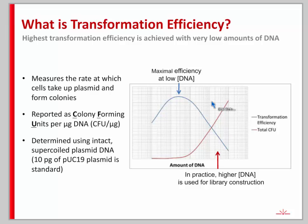So what does this mean for you? Considering a strain that has, for example, an efficiency of 10 to the 10th CFU per microgram, if you were to transform 10 picograms of pUC19 DNA into that strain, you should get 10 to the 5th colonies. So clearly, if your objective is to produce libraries of very high diversity, say 10 to the 9th, it would not be practical to do thousands of transformations with 10 picograms of DNA at maximal efficiency.